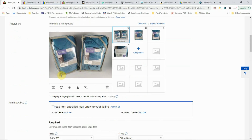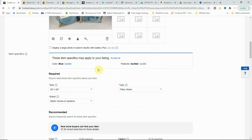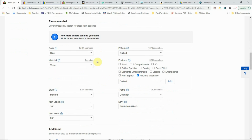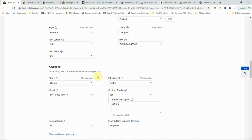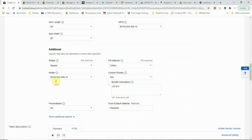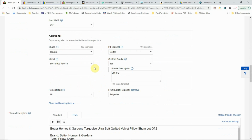So they put the size 26 by 26, the pillow type, the brand, and it's asking me, do I want to update with these? So color, quoted, let's update those. And then here's all the other item specifics that they filled out, guys. They put machine washable, material. They filled out all of this right here. Custom bundle, lot of 2. If you remember, that's what I told them. They put the model number, the shape, material.